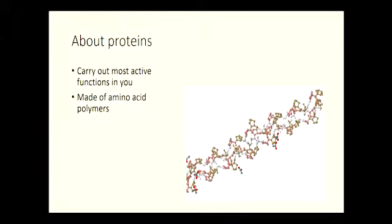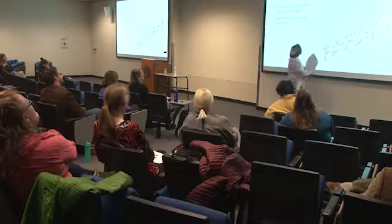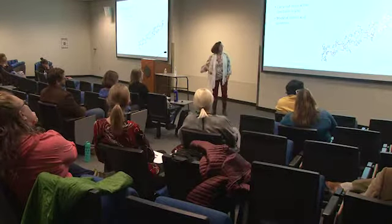So proteins carry out the functions within you. Your DNA is your hereditary information, but the proteins are made of these amino acid polymers. Each of these little spheres is an atom. And polymers are long, long structures that are put together in various shapes. Collagen is one of the proteins that's really critical in your structures.